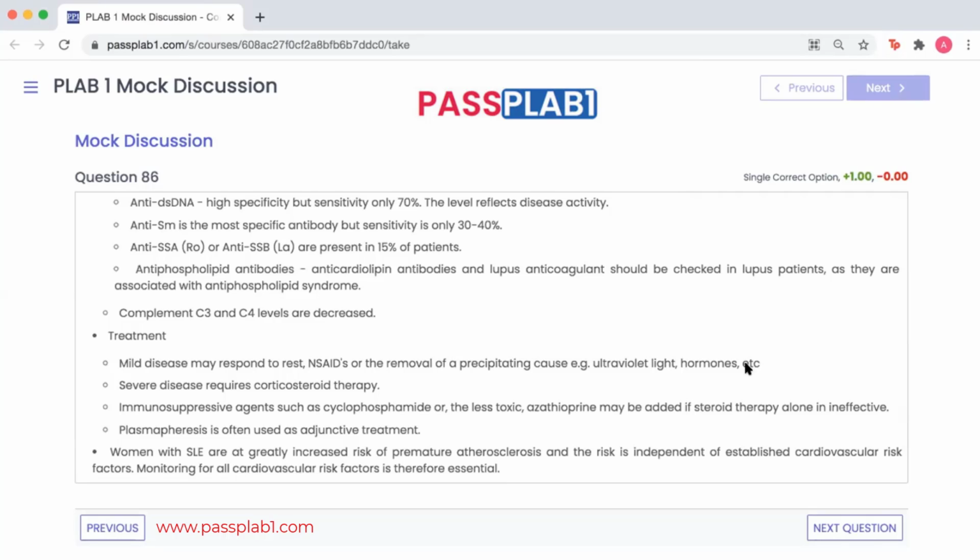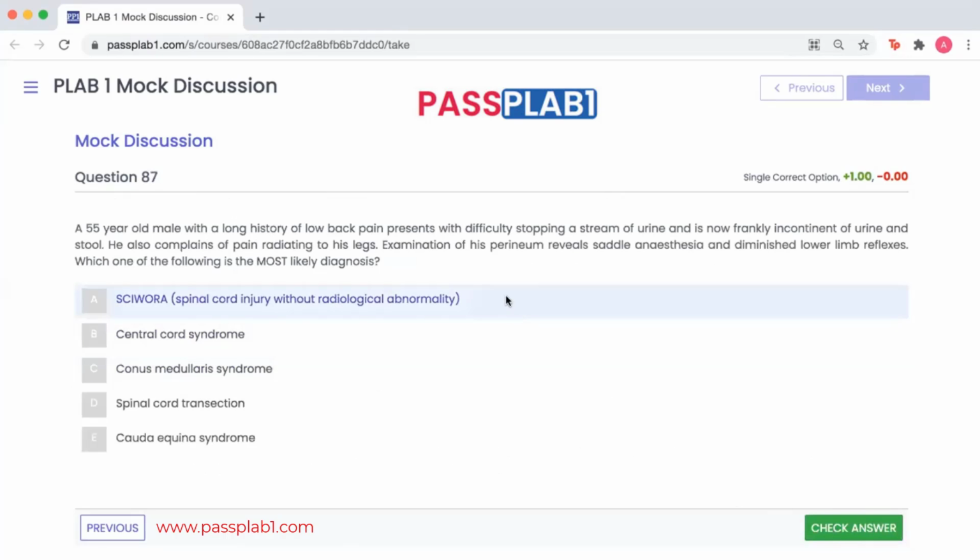Treatment, if it's mild, just resting, non-steroidals, or removing the cause that precipitated it. And then if they have severe disease, steroids, or immunosuppressive agents if that's ineffective. And because they're at risk of premature atherosclerosis and have an increased risk of cardiovascular conditions, we have to keep an eye on them for that, monitoring for all cardiovascular risk factors and making sure they don't develop any of that.